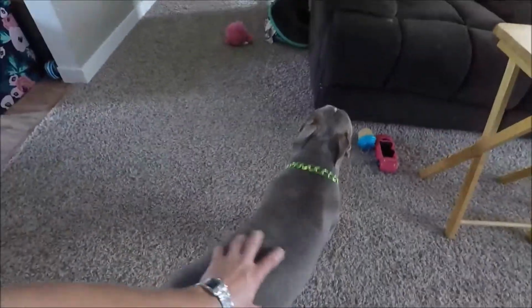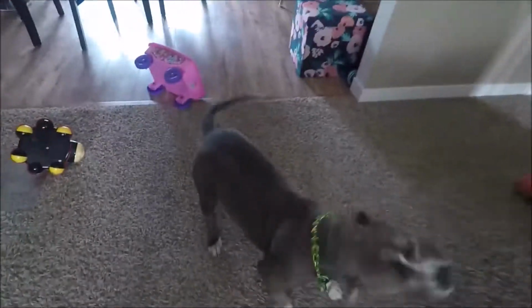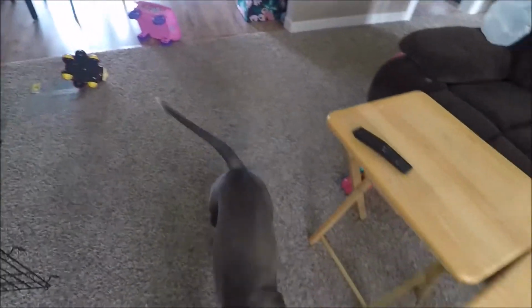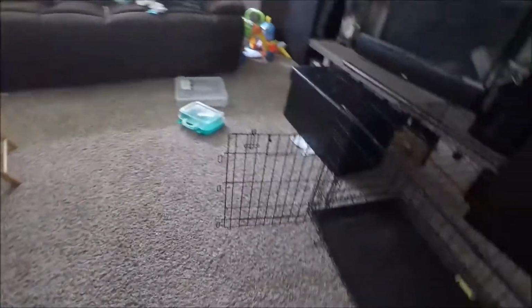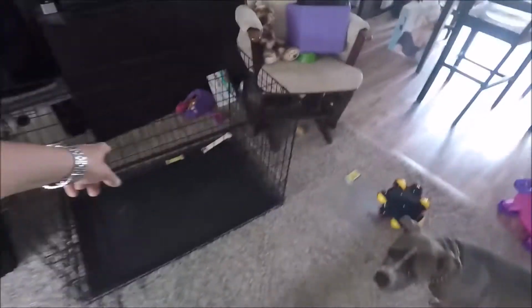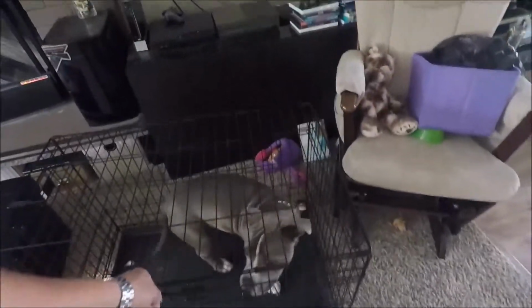Somebody's in trouble. They're chewing on stuff they're not supposed to. 42 pounds already. 6 months old, or a little less. 42 pounds. God. Drop it. Kennel it up. Come on. Hey. Kennel it up. Good boy. Good boy.